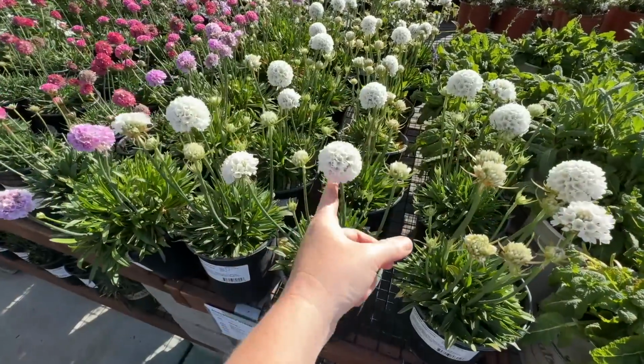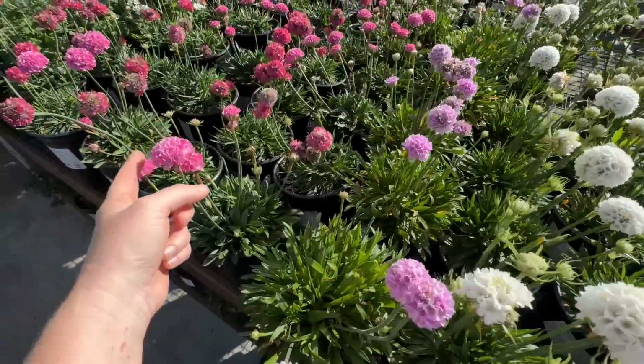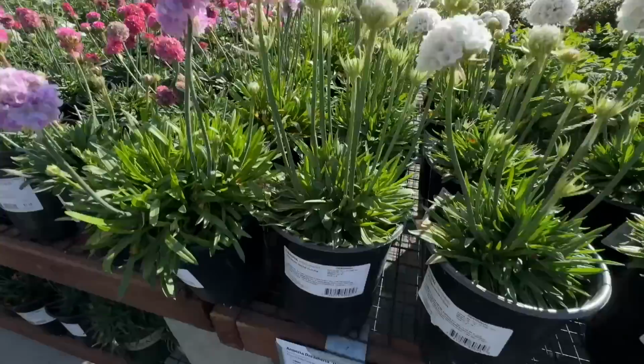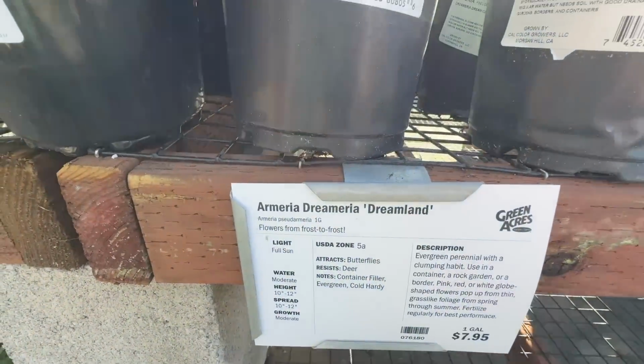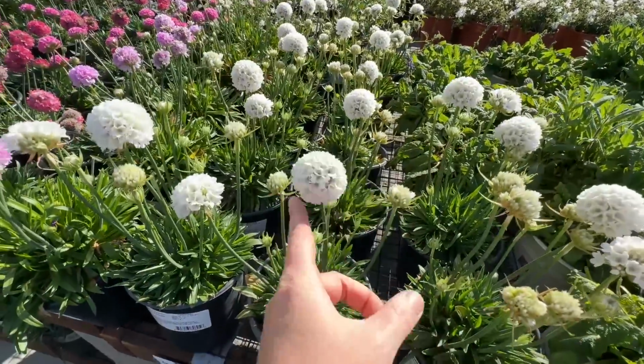Look at how cute these are. These are the cutest little blooms. Ameria Dreamland. How cute.